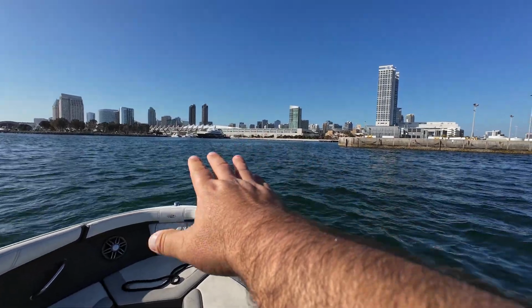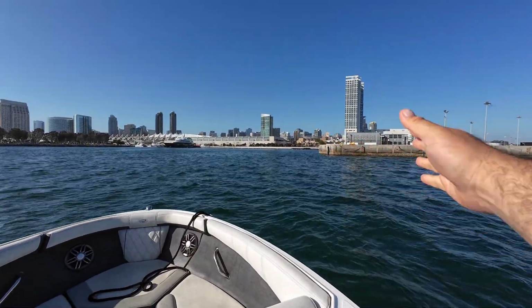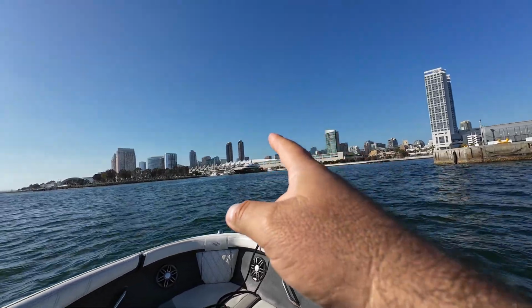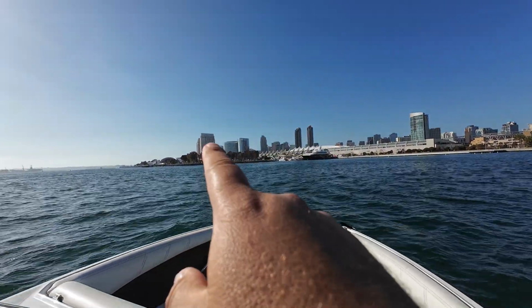There you go. All right, folks, here we have the amazing convention center. That's the Hilton. Over there, those are the Emerald Towers, I think they're called. That's the Marriott, that's the Hyatt.